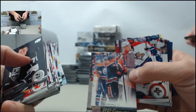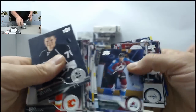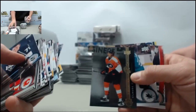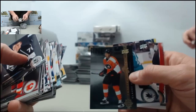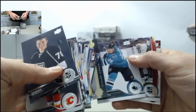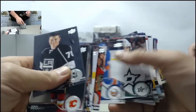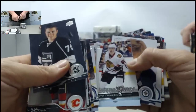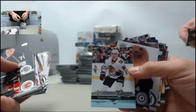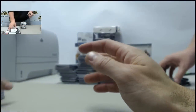And we have a Taylor Hall Upper Deck Canvas insert. Next up with the Shining Stars, Claude Giroux insert. That last Young Gun, Alex, that was a big hit there. Big hit on the Teuvo. Good hit for whoever had the Blackhawks.